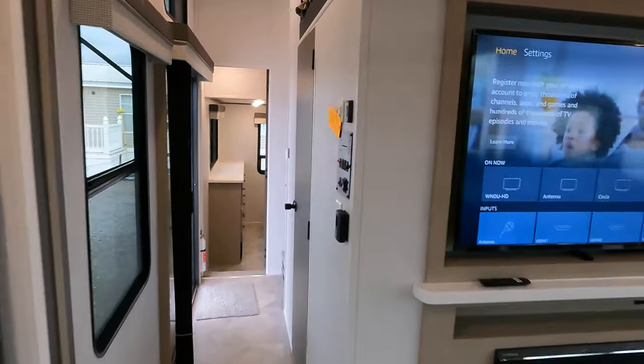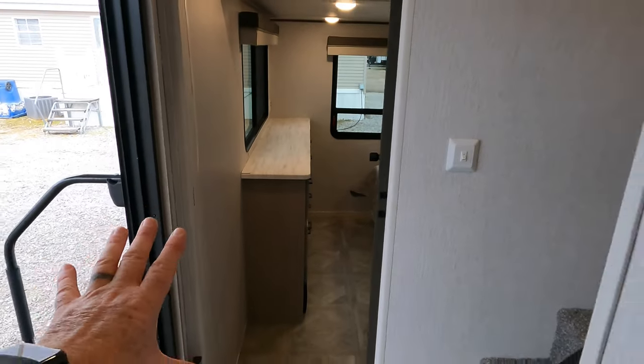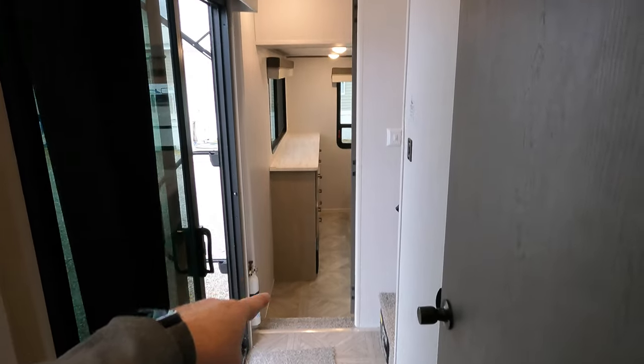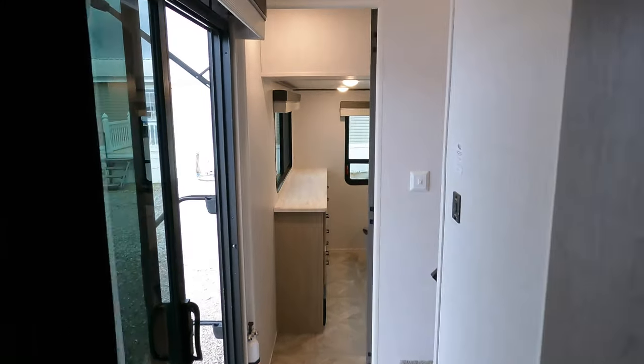Let's head back and go over the main bedroom in the back. So the coach does have a drop frame construction, so you're going to step down about 12 inches, but you're not going to have to worry about hitting your head as you pass through.